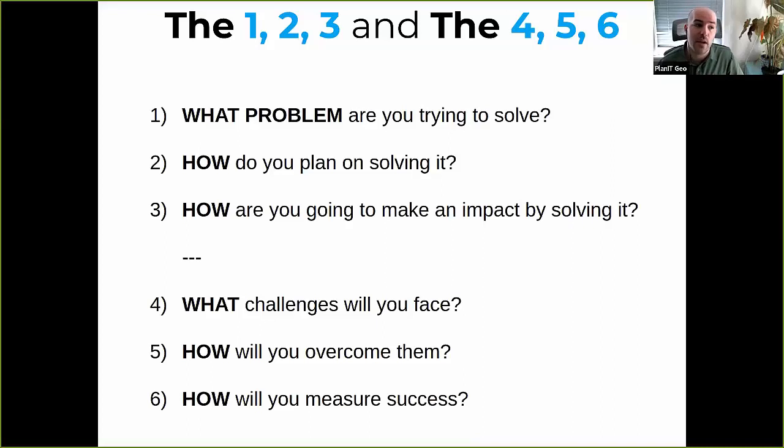According to my friend who's gotten, like I said, all this grant money before, do the 1, 2, 3 and do the 4, 5, 6 and you're golden. So maybe even do this as a personal exercise for yourself. Write down these answers and then keep them in front of you as you do the application and make sure you're always doing the 1, 2, 3 and the 4, 5, 6. That's my advice for you.